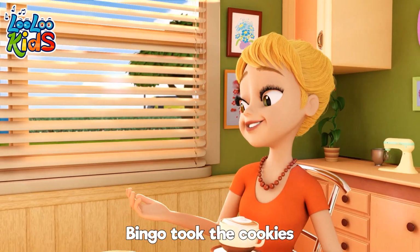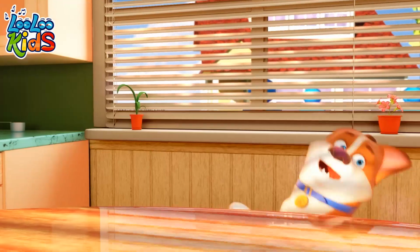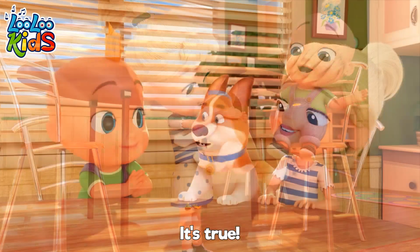Bingo took the cookies from the cookie jar. Bingo took the cookies from the cookie jar. Woof, woof. Yes, you. Woof, woof. It's true.